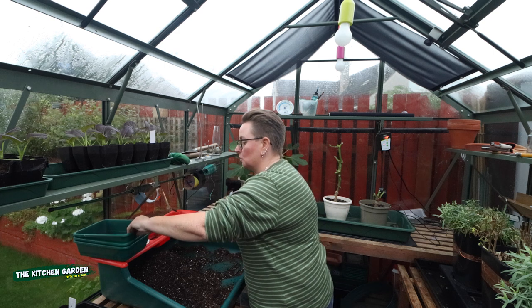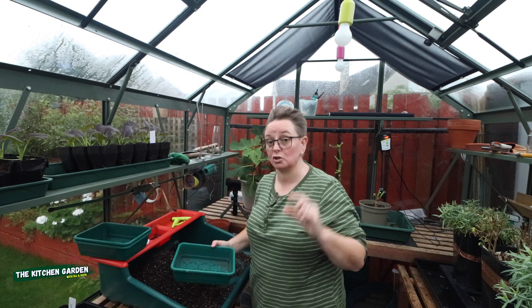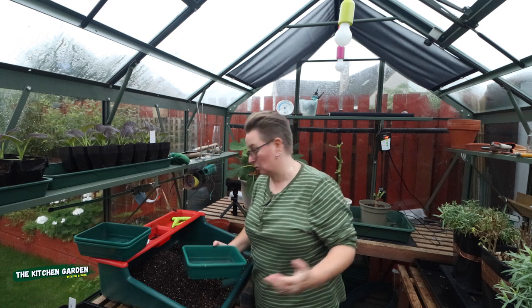You want nutrition once they become baby plants, but not while they're just tiny seedlings. It can actually burn the roots.